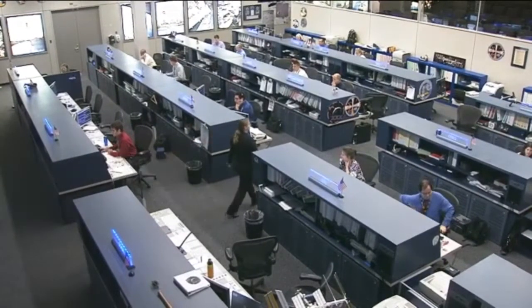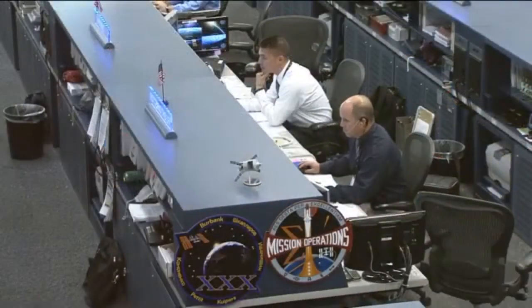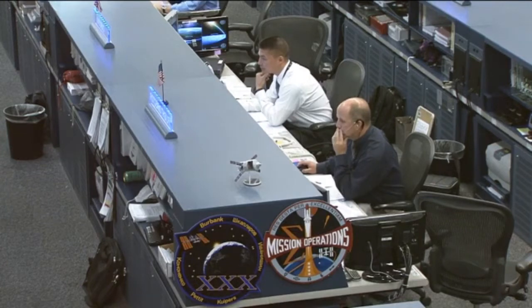The team is being led by Flight Director Ron Spencer. He's seen in the darker shirt at the Flight Director console, and next to him is the Capcom, or spacecraft communicator, astronaut Kjell Lindgren, who is serving as the interface between the mission control team and the crew on board the station.